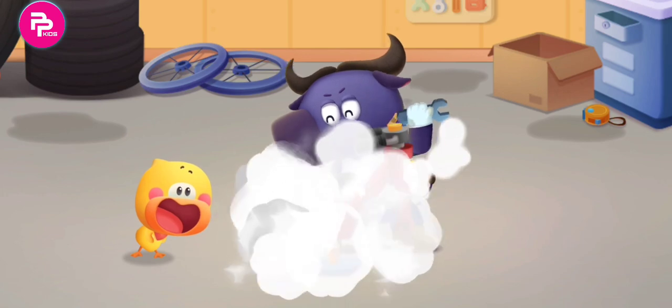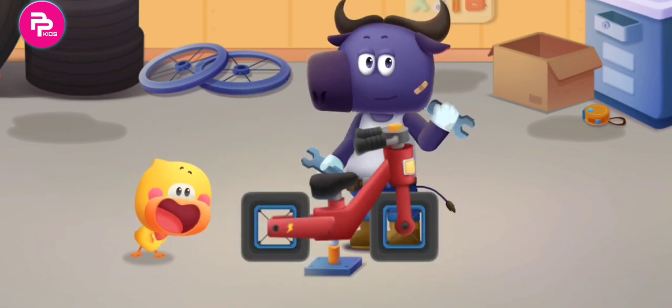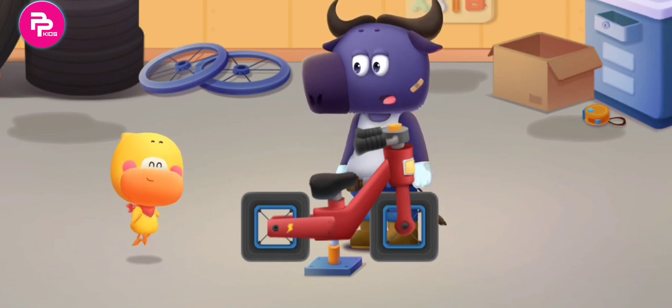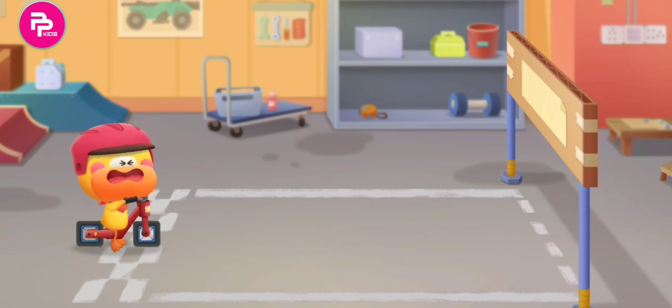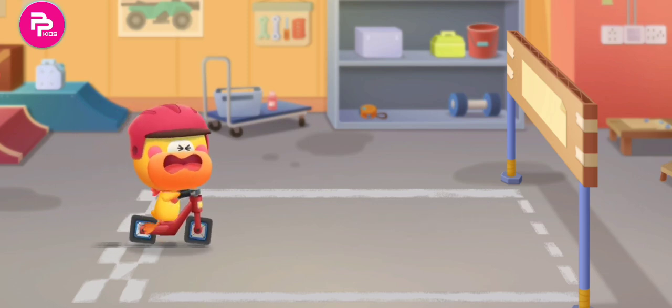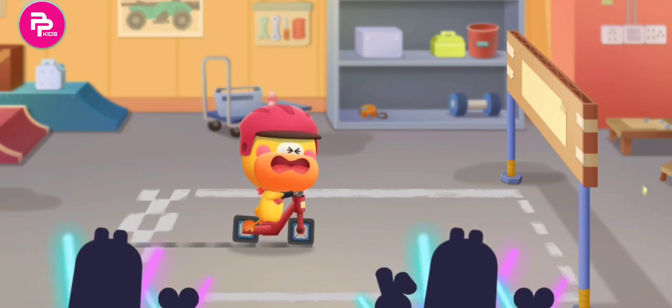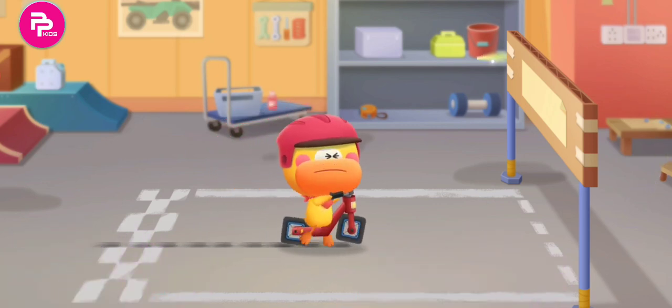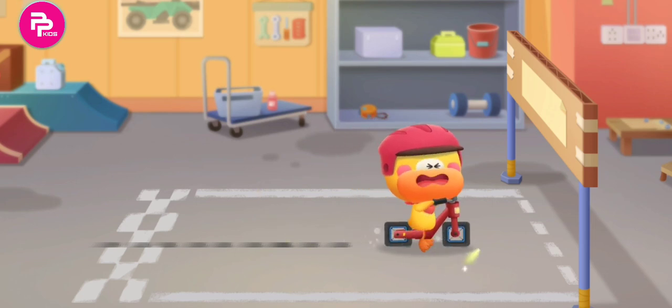1, 2, 3, 4. All done, Quacky. Let's try out the new wheels. The square wheels barely move. Quacky is working so hard. It's so tiring.